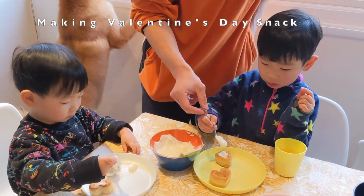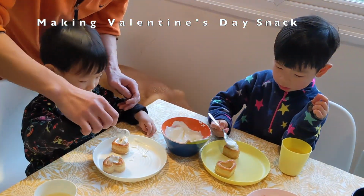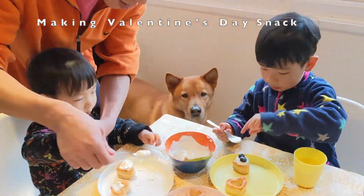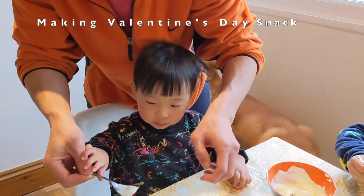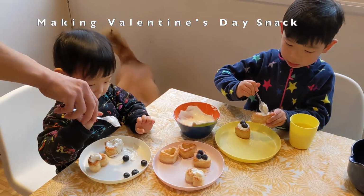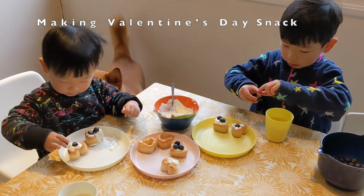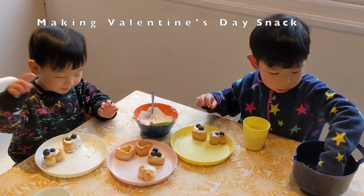And then on Valentine's Day, they help us decorate this little snack. It's a ready-made puff, and they put yogurt in it and decorate it with blueberries. So these simple little things, they actually help us, and they think they actually help a lot. And you can see they're really happy with it, they're happy doing it, and they eat it up.